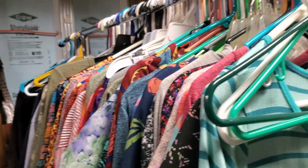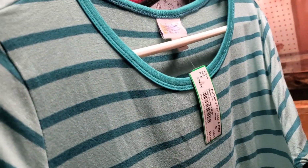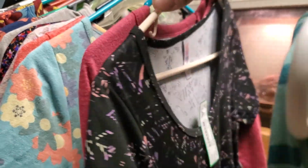Okay, so we got, there's the Lularoe. Different styles. This one is, that one's a Julia. So we got 1, 2, see if we can kind of show you.